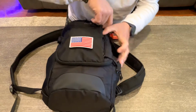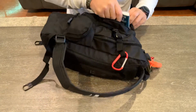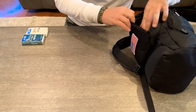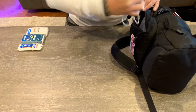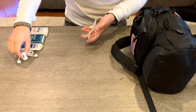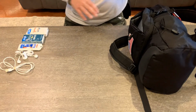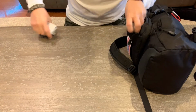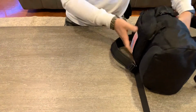In the side here, I have basically all my quick stuff. I'm going to take everything out and put it on the table. I have some tissues, quick access to some Band-Aids. I have a medical kit also, but that's inside the bag. This is if my kids need something quick. I have headphones, the car charger, and the USB cord. So basically, that's what I have on the inside of that part. As I talk about it, I'm going to quickly put the stuff back, because I have a lot of stuff in this bag, and I don't know if this table is even big enough to hold it all. All right, so that's that side.